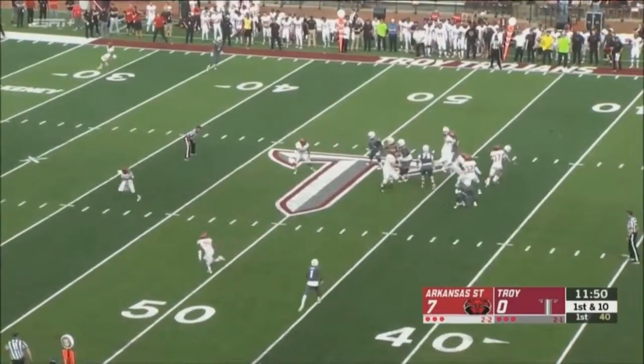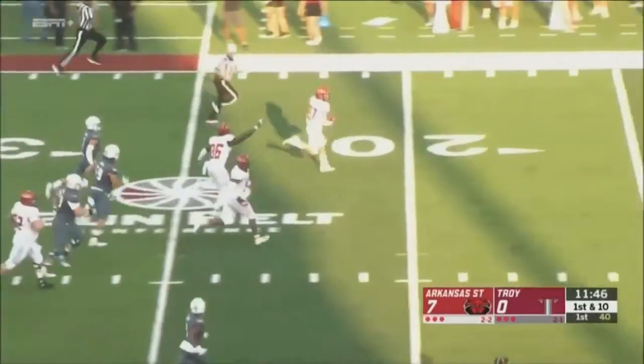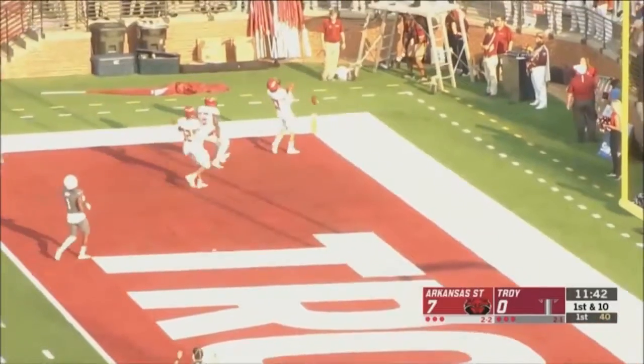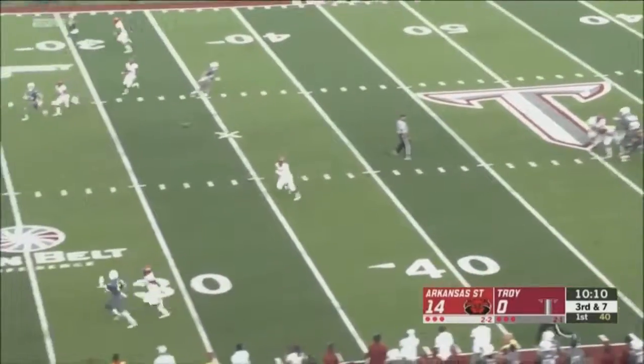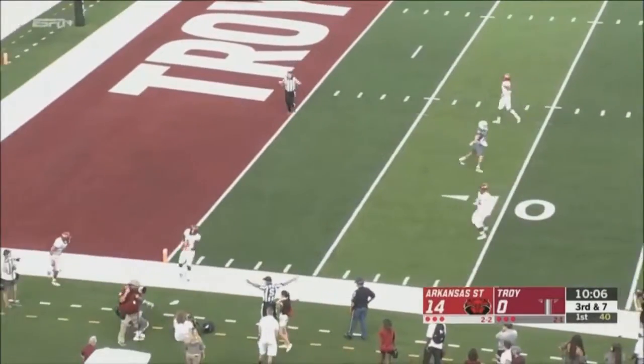And so, yeah, with him having weapons like Omar out wide and Kirk Merritt, Jonathan Adams Jr., especially if he gets Marcel Murray back, Dahu Green finally gets fully healthy. We saw him for the first time against Troy. He didn't do much in the game, but when he's healthy, he's a very capable player.